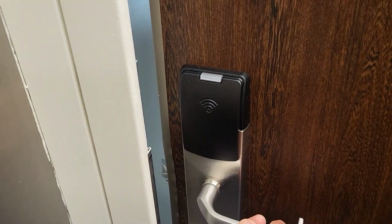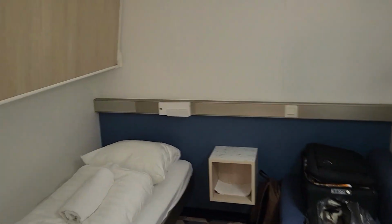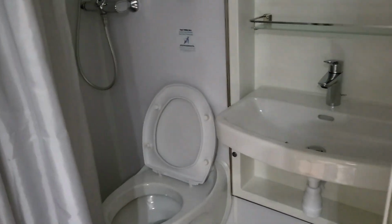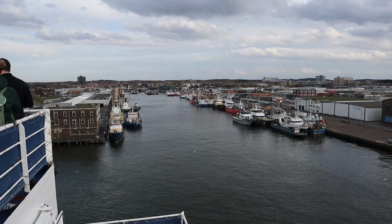That's the main lobby. Let's check our room. It's a deck bed. This is the cheapest room, and it's discounted even. And very clean. Satisfying.